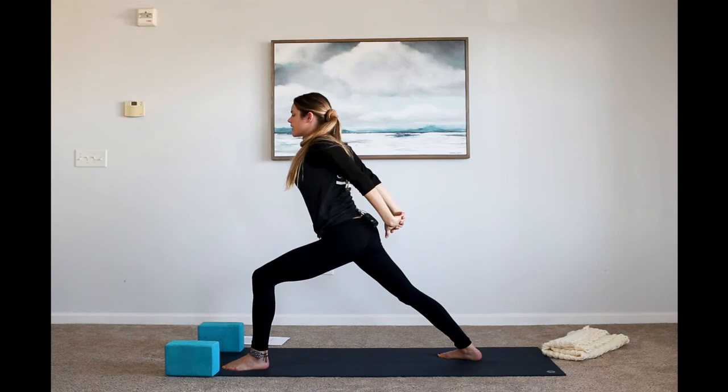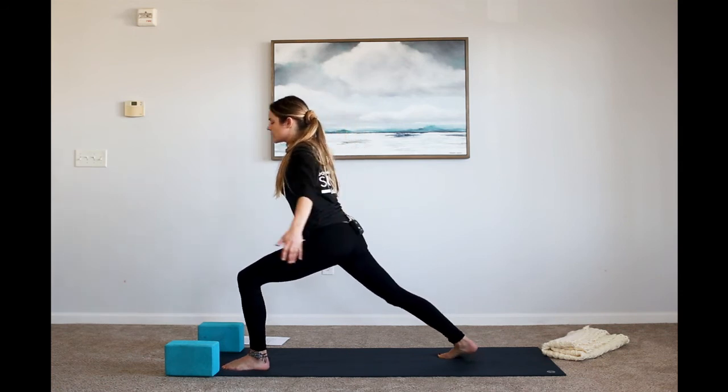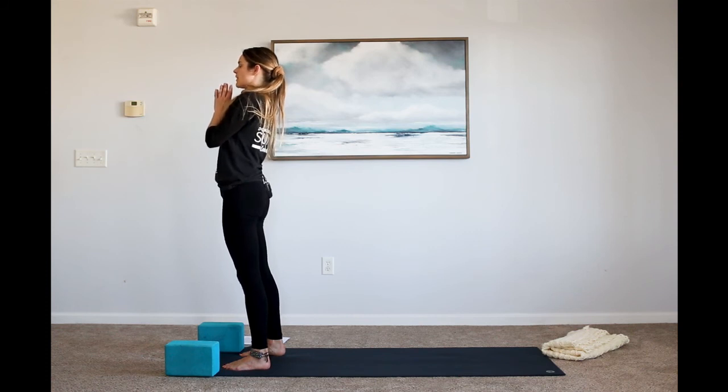Taking one more breath wherever you are. So staying upright if it feels like too much compression. And with an inhale, step that right foot forward to meet the left. Hands come to the heart. Full breath in and full breath out.